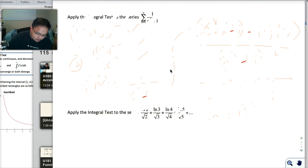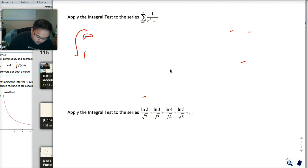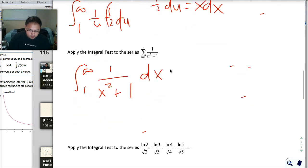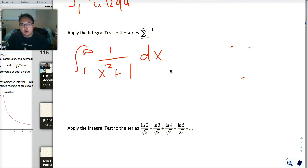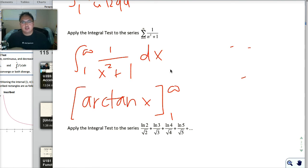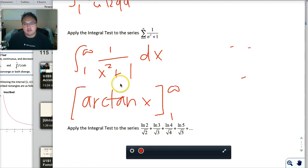The integral test says I'm going to take the antiderivative from 1 to infinity of 1 over x squared plus 1 dx. Now, this particular problem, I can't do u substitution. I tried teaching this before, but you may have forgotten. This is an example of a trig substitution where I have a 1 over x squared plus 1, which is the same thing as the derivative of arctan, or tangent inverse. So this is arctan of x from 1 to infinity. If you remember your trig derivatives, the derivative of arctangent is 1 over x squared plus 1.